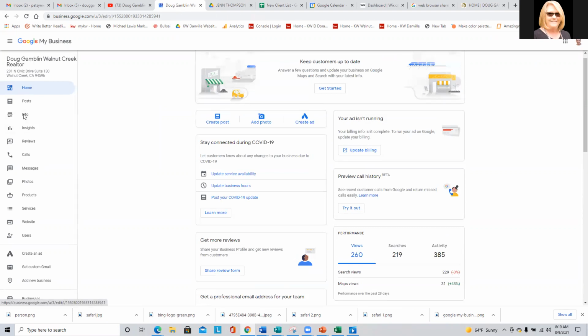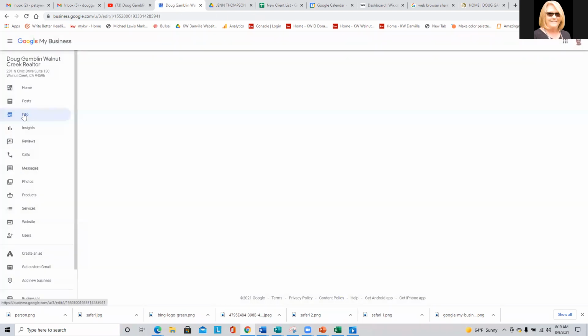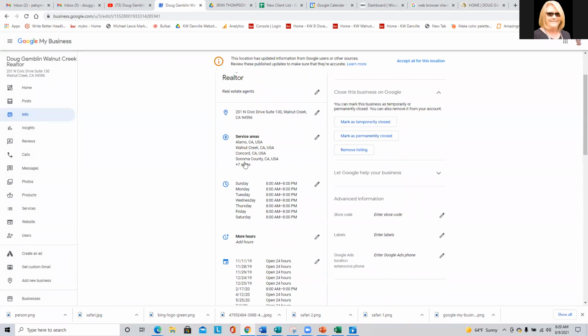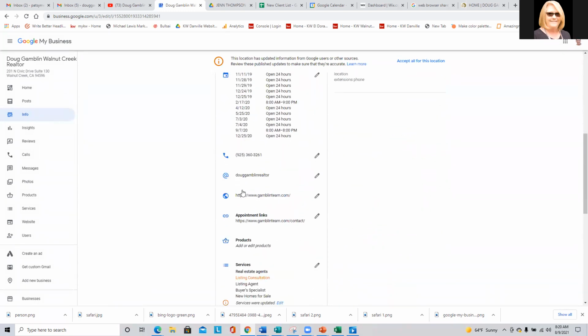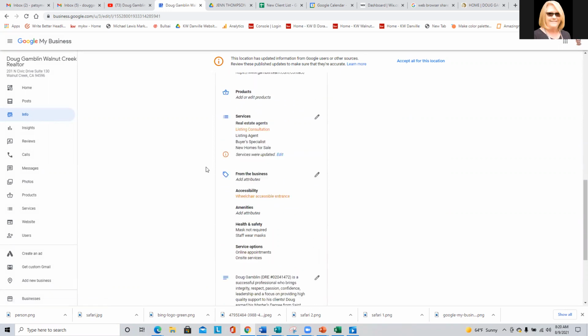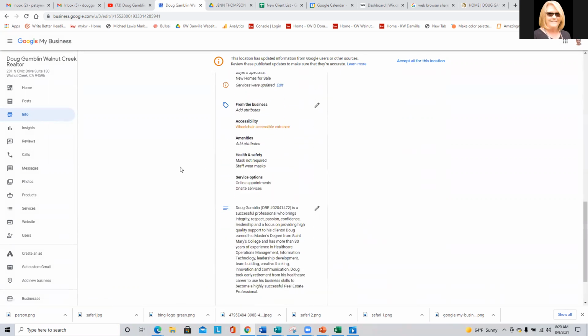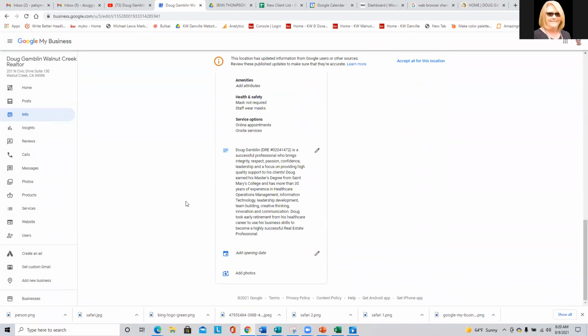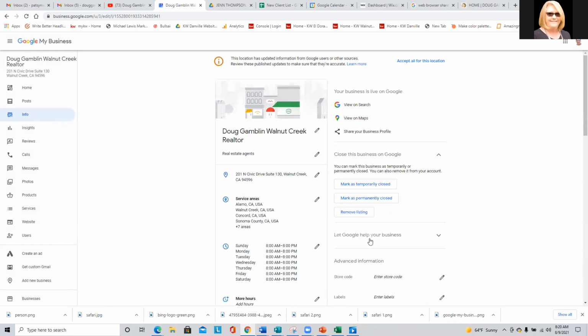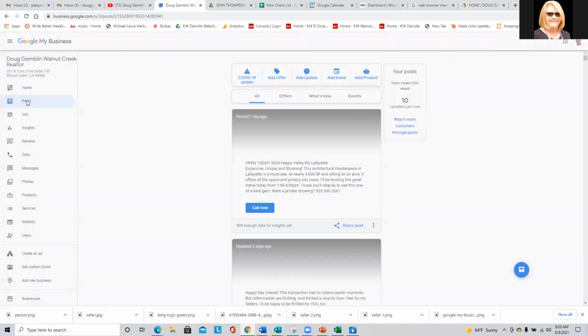But let's go to the info page real quick. This is where you're actually setting it all up. So Doug Gamblin, and it has his hours, his info, appointment links, products, services, his bio, and then there's photos. So those are the things that you want to make sure are always correct. And then up here is where it says post, that's where you're going to post.